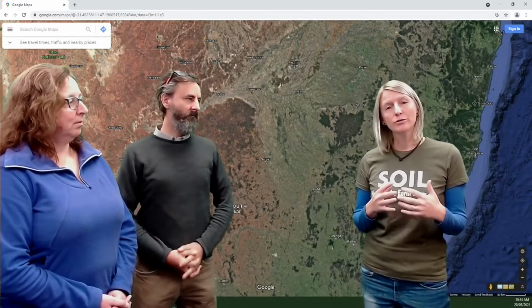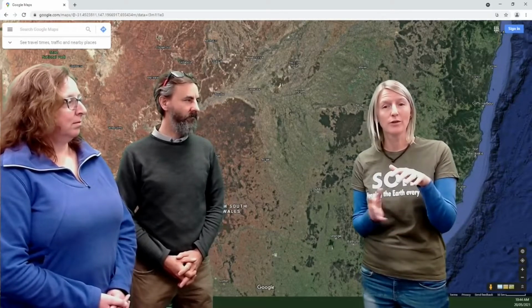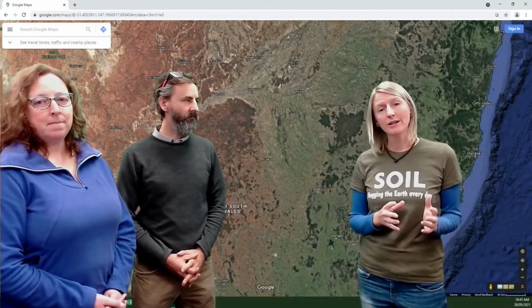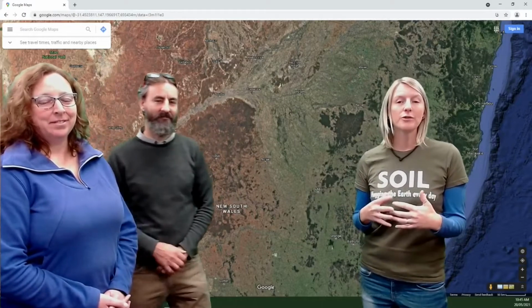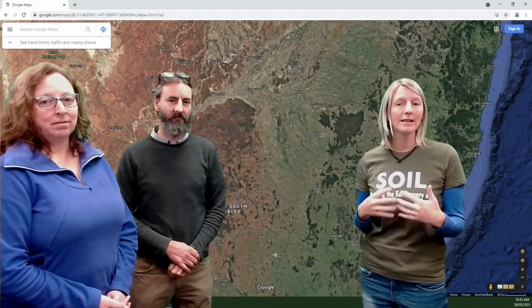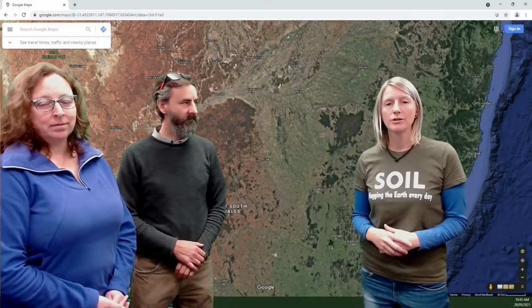Our clay soils require more rainfall to actually wet up and saturate the profile so that those plants and those processes can start. Whereas on the lighter country, so the redder country that we can see in this map here, through here, those soils are generally more responsive to the smaller amounts or the less frequent rainfall events as well. So you get those fluctuations in pasture growth.